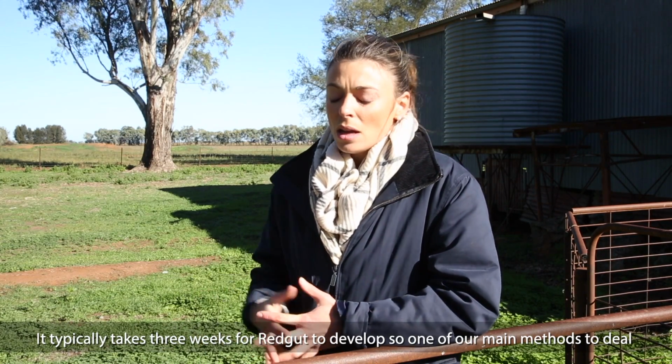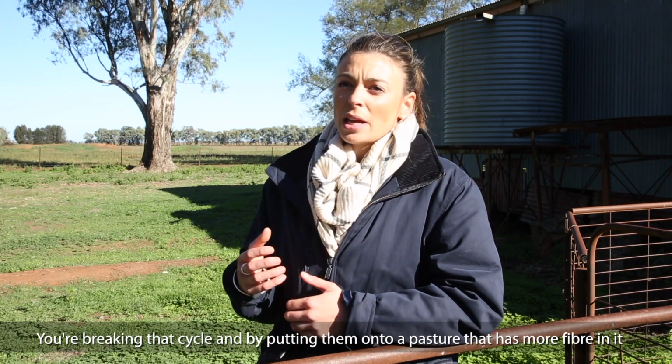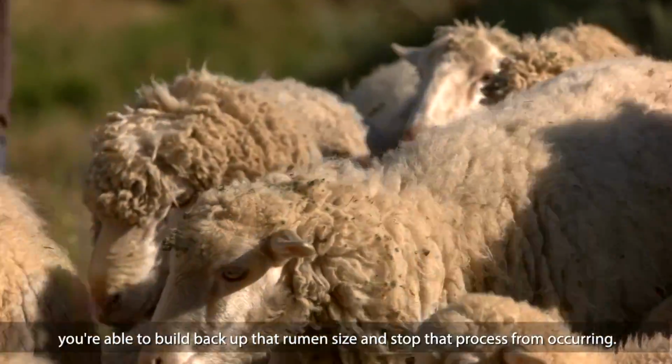One of our main methods to deal with red gut is to do 5 days on lucerne and then 2 days off. You're sort of breaking that cycle, and by putting them onto a pasture that has more fibre in it, you're able to build back up that rumen size and stop that process from occurring.